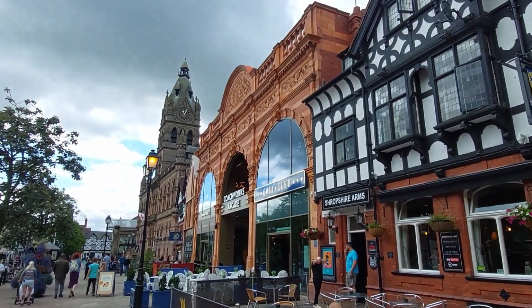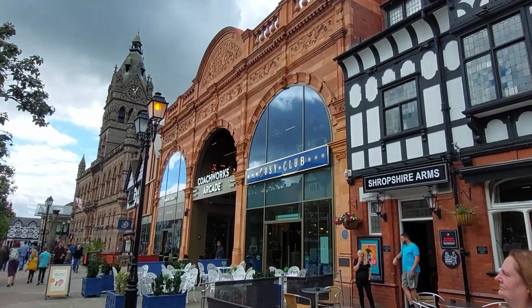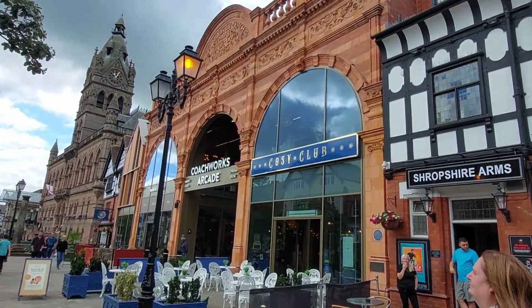It's one of the newer restaurants in Chester. Well, it's a new market. They've redone the market and it's basically like a massive food court now with all cool stalls.